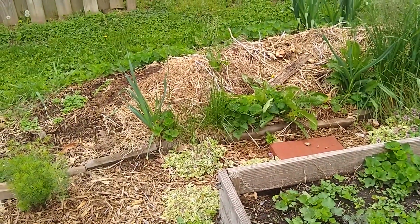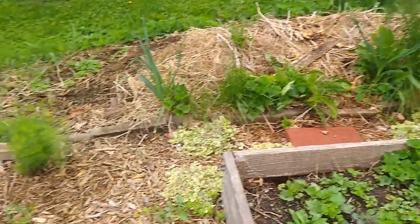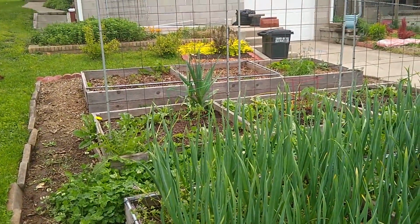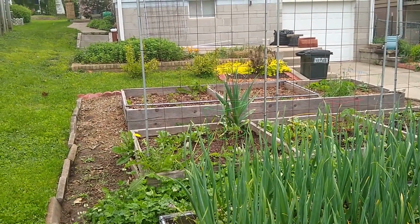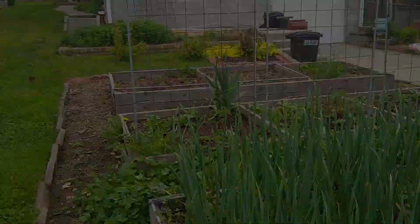That is my old compost pile that I'm slowly moving over to the actual compost bins. So yeah, that's the backyard. Not too bad. Not too bad at all. Let's go look at the front garden.